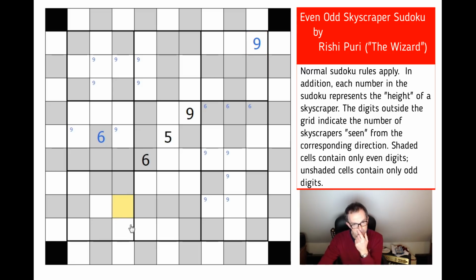That's interesting as well. That square can't be a 9 for a different reason. If this is a 9, we know this cell would have to be lower than a 9, so this skyscraper number would have to be a 2, and this is an odd number, so it cannot be a 2.